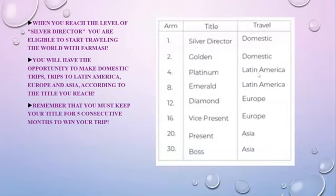That's as you go up in title. So once you go all the way to boss, you've traveled to 2 places domestically, 2 places in Latin America, 2 places in Europe, 2 places in Asia. You've gotten a $128,000 bonus. You're making a $650 car bonus. You're earning 7 generations deep. You're making so much money, you can go anywhere. You can get your own plane and go anywhere you want.